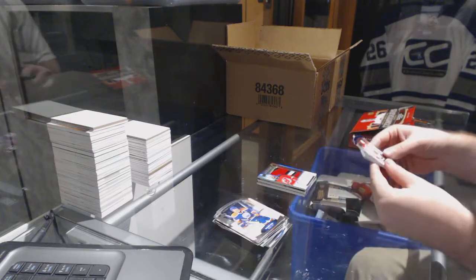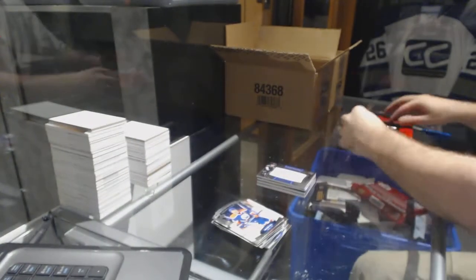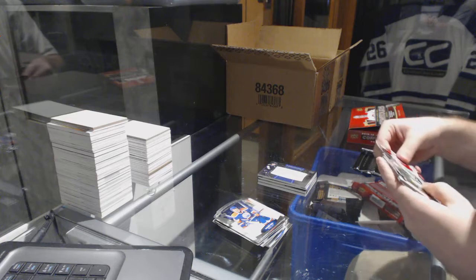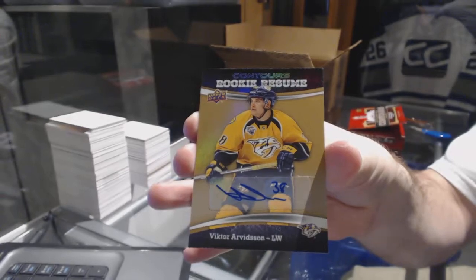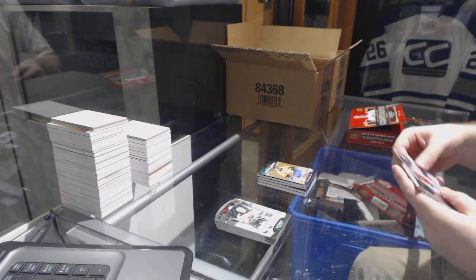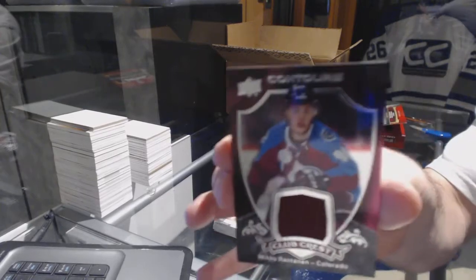We've got for the Chicago Blackhawks the /499 Marian Hossa. Make sure you check all the edges, eh? And a Jumbo Fabrics of Victor Hedman for the Tampa Bay Lightning. We've got for the Carolina Hurricanes to /499 Elias Lindholm and a rookie resume autograph for the Predators, Viktor Arvidsson. We've got for the Nashville Predators rookie resume to /99 Viktor Arvidsson and a club crest jersey for the Colorado Avalanche, Mikko Rantanen.